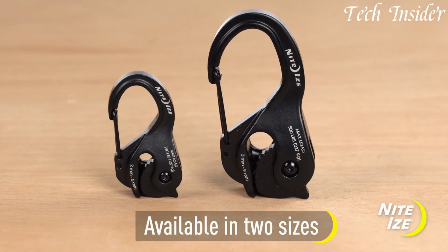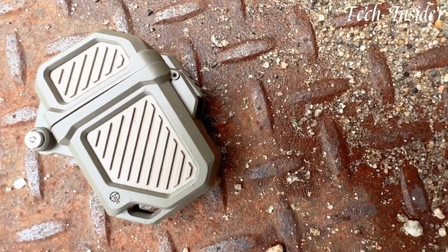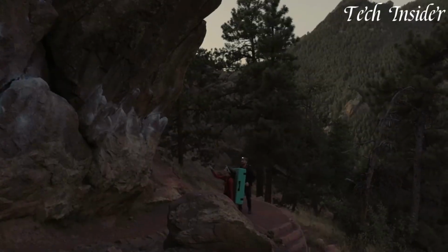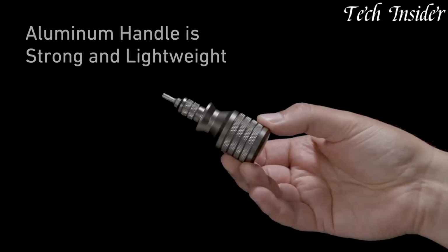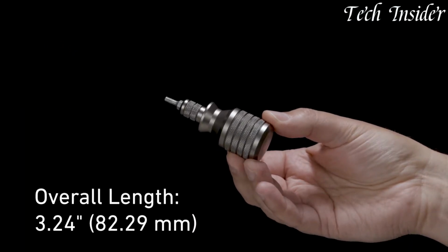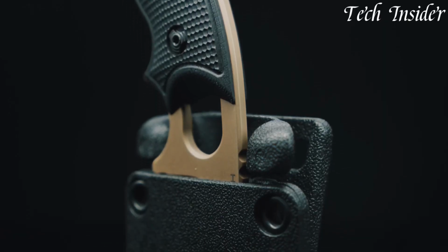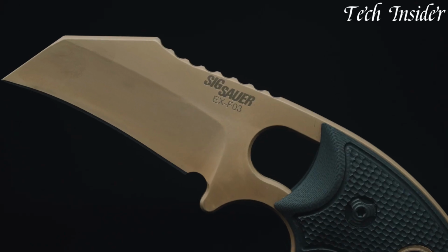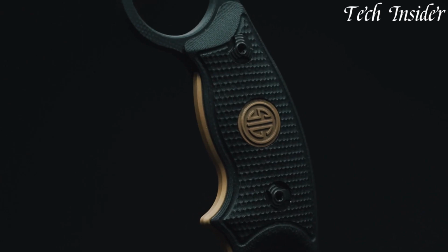Next-level survival gear and gadgets represent a new era in preparedness and outdoor equipment. These cutting-edge tools and products are designed to ensure safety and convenience in challenging situations, from wilderness adventures to emergency scenarios. Combining innovative technology and durable craftsmanship, these gear and gadgets are tailored to meet the needs of modern survivalists and adventurers, taking outdoor and survival experiences to the next level. Without further ado, let's get started.